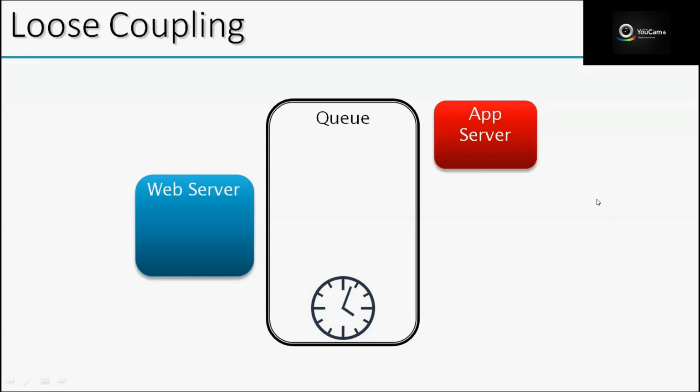All right. So we're going to start out here with a concept called loose coupling. And that's really what I want to use to lay the basis for the remainder of what we're going to talk about in our hour here today.